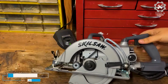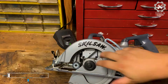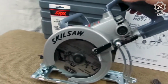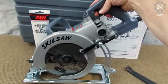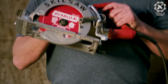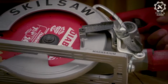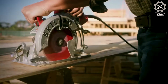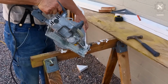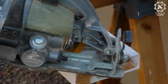Number 4. SKILSAW SPT 77W01. The SKILSAW SPT 77W01 comes in at 1 pound lighter than its predecessor. This saw combines the power and durability you expect from SKIL with job site proven, pro-focused features. On top of our legendary worm drive, you get the best-in-class dual-field motor, engineered specifically by SKIL for saws. You've got your hands on the next evolution of the saw famous for cutting truer and lasting longer.